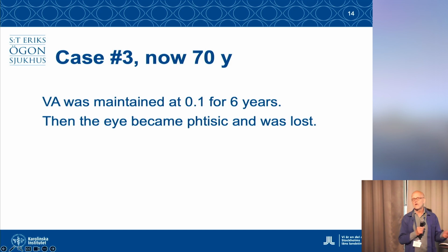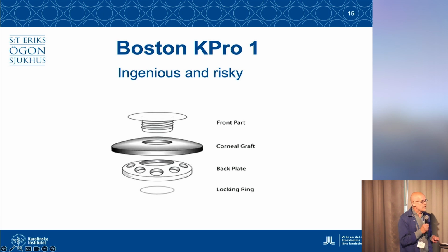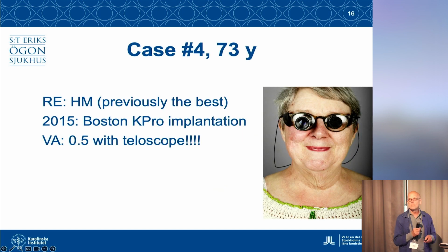It means that she lost all pressure in the eye. Probably, well, it could be because of the disease itself, but probably also because of the cyclodiode laser treatment, which is tricky in the long run. And unfortunately, she became blind. Boston K Pro, very ingenious technique where you implant an artificial optic, which cannot be rejected, but it's still a risky business.